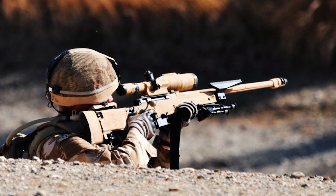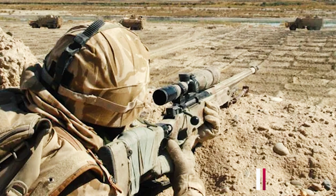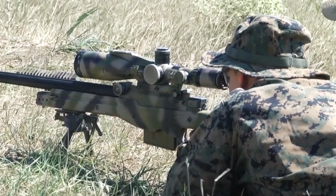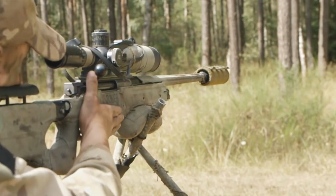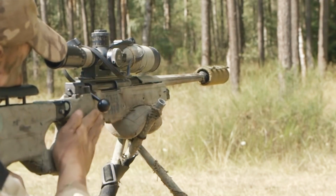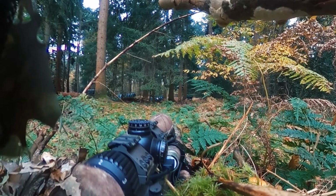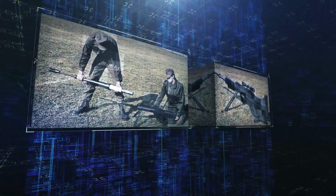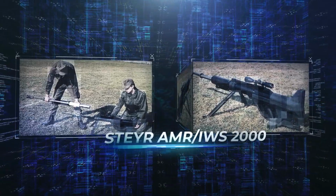So why the first place among 12.7 millimeter sniper rifles? It was used by British Army sniper Craig Harrison in 2009 to kill 2 Taliban machine gunners at a distance of 2,745 meters. According to calculations, the bullets flew for 6.017 seconds, and during that time, the vertical deflection was about 120 meters. That is, if the sniper was at the same height as the targets, he would have to aim 120 meters higher.